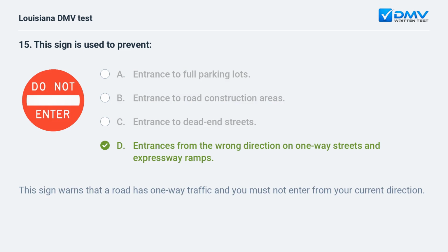D. entrances from the wrong direction on one-way streets and expressway ramps. This sign warns that a road has one-way traffic and you must not enter from your current direction.